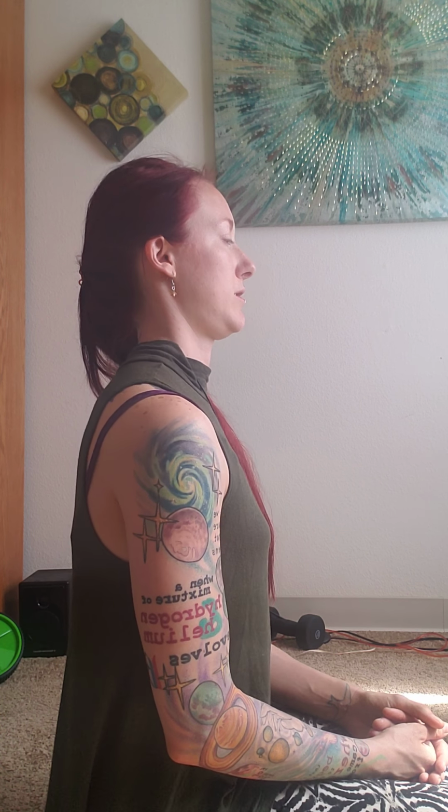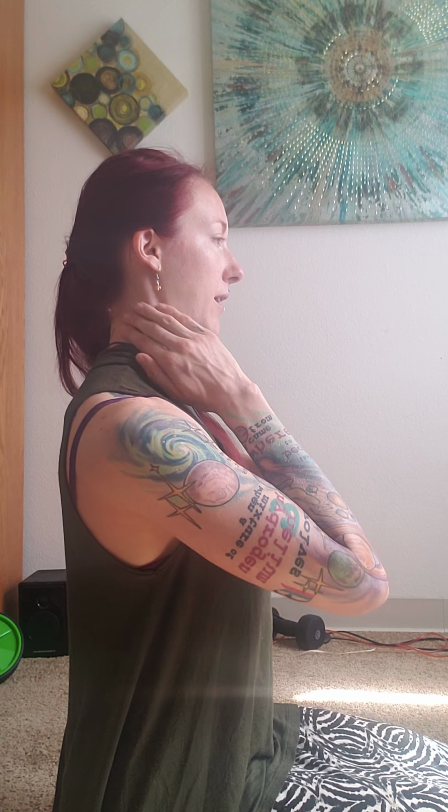So bringing the head and neck back into alignment helps bring some strength and some length into the neck, right? Because when we're way here, we end up getting a lot of compression, and it's really bad for the vertebrae, and it also deactivates a lot of muscles and creates a lot of unhealthy tension.